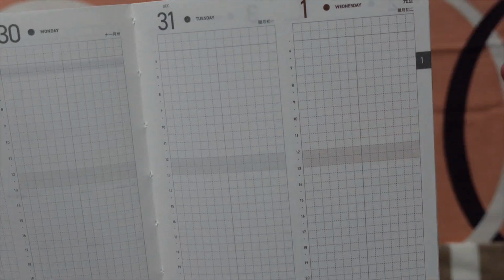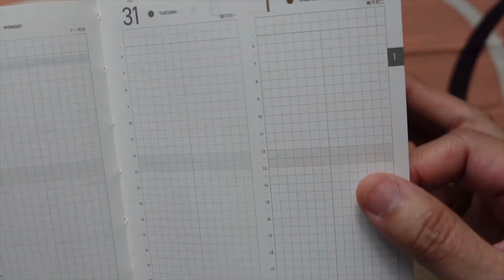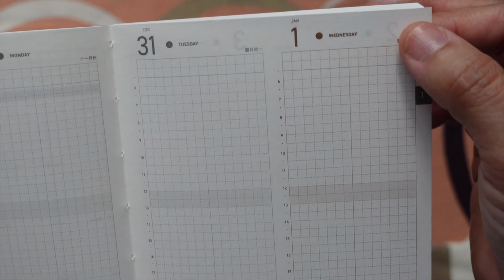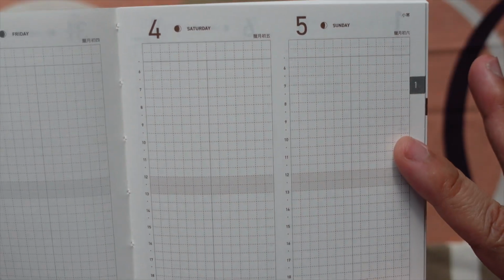And then, as I mentioned, the weekends and holidays are in brown shading. For example, here in this week, first week of January, because January 1 is New Year's Day, it's a holiday, it's in brown. So their weekends are in brown as well.